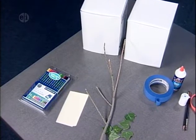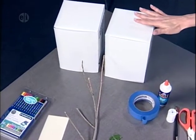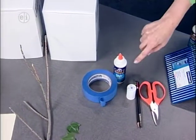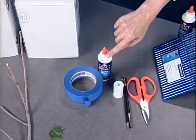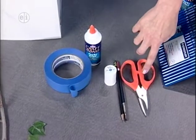We have a branch of a tree, some silk leaves, 2 boxes of the same height, and this can be any scrap boxes, and then our basics. We're using a low-tack masking tape. We have a thick tacky glue, some heavy thread, a pencil, a paintbrush, and our scissors.